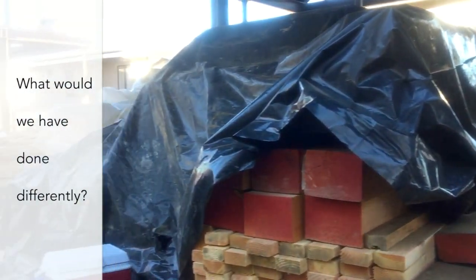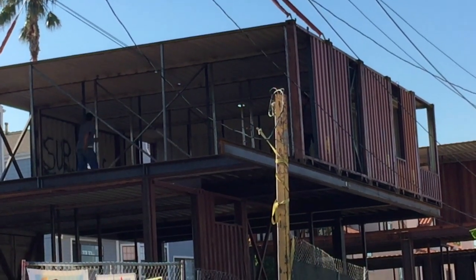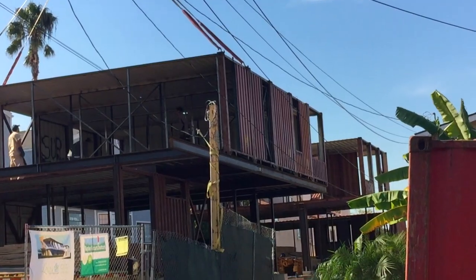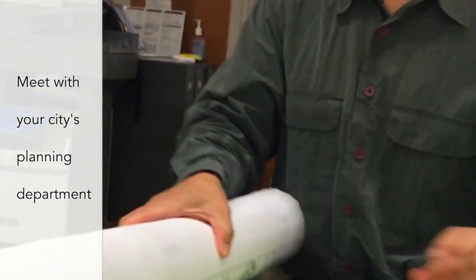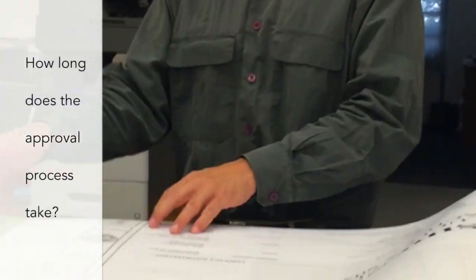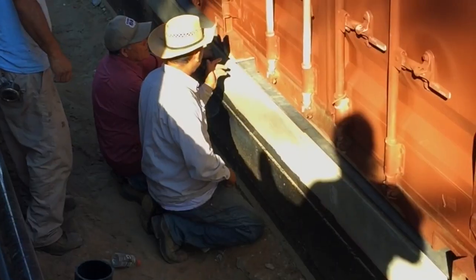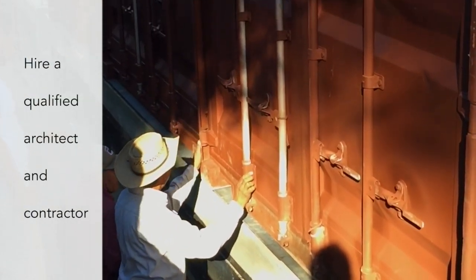Another thing people ask is, what would we have done differently? This is a big question, and I'm happy to help you learn from our mistakes. First, our recommendation would be meet with your city's planning department and find out if they will approve a shipping container project. Ask them what's involved in the approval process, what the fees will be, and how long it typically takes. Our next big recommendation is that you hire a qualified architect and contractor.